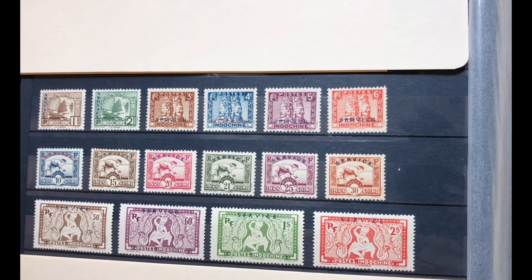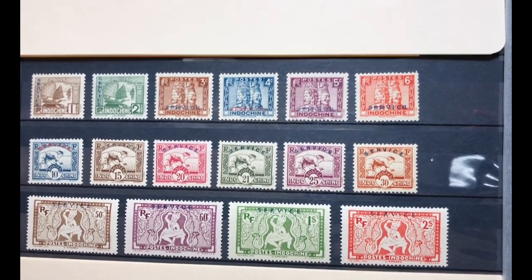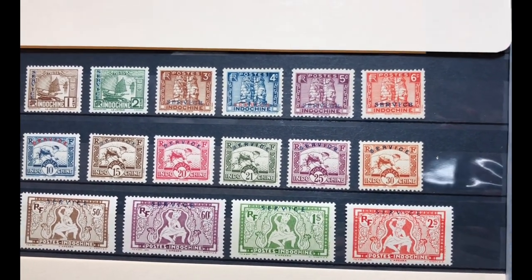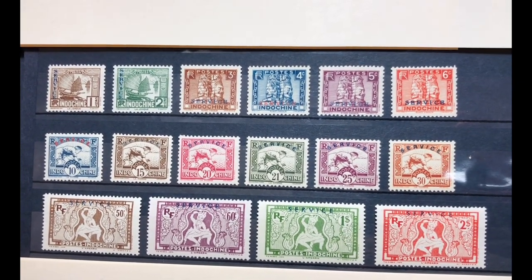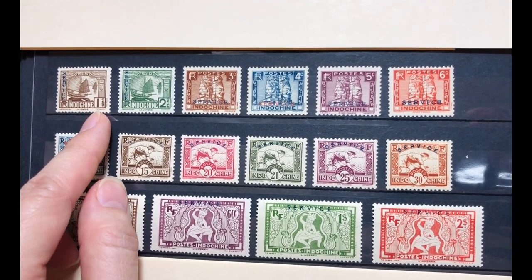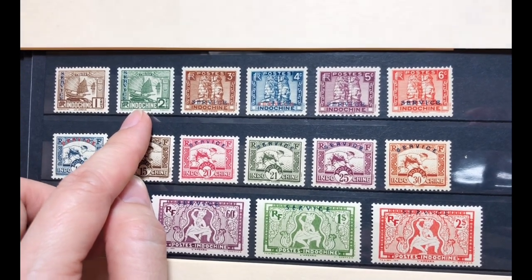The next set of Indochina stamps we're going to cover today are the official stamps. These were issued in 1933. There are overprints in blue or red on some of the regular issues from the past. The first two are the junk or sailboat issue. The first one, O1, is a 1 cent black, brown, and blue color overprint.